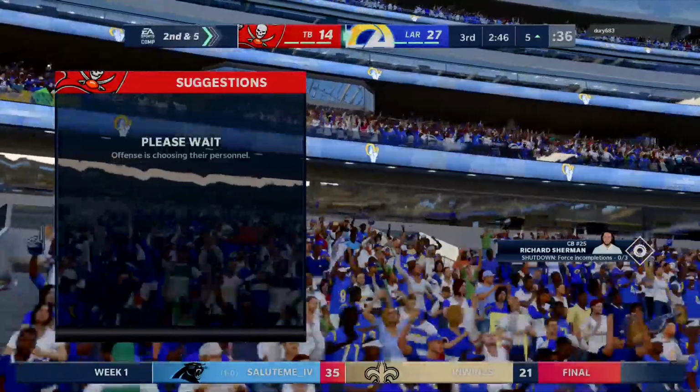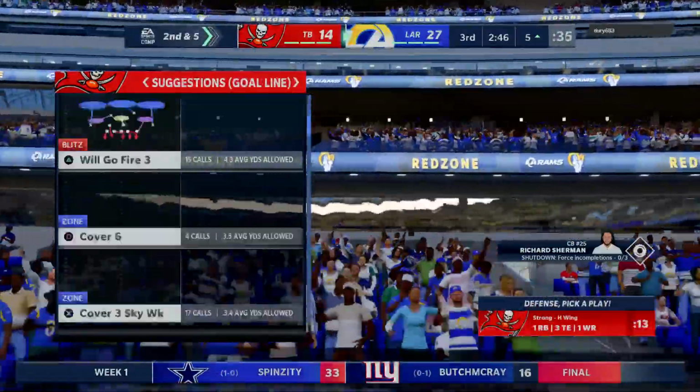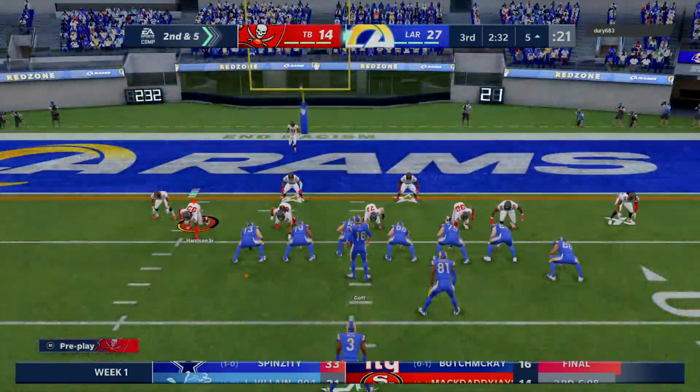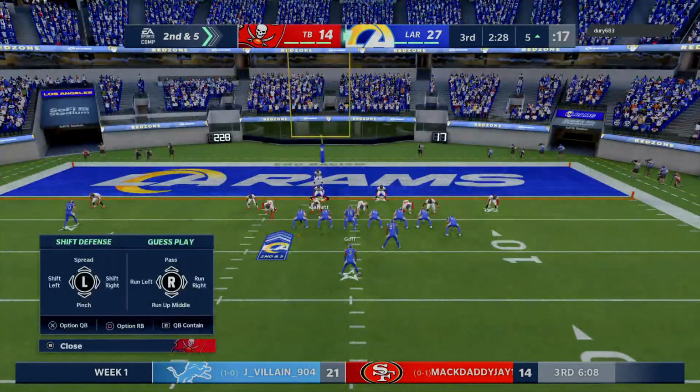Give him 5 on the carry there, and it'll be 2nd down. That's a really nice job by them picking up the run blitz and detecting it and blocking it and turning it into a nice run. And a lot of times you think if you blitz a running play, you're going to smother it.